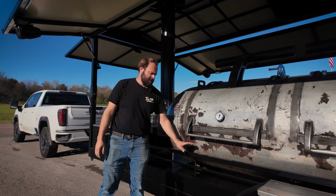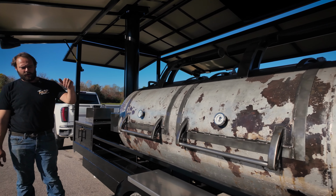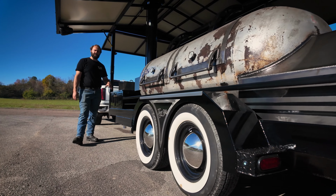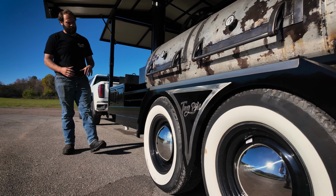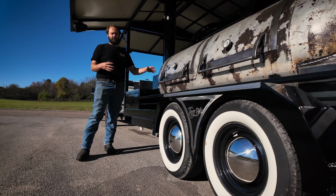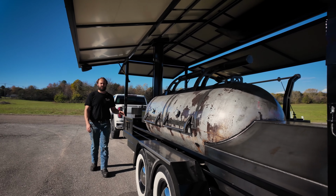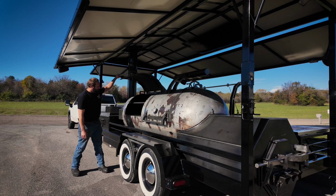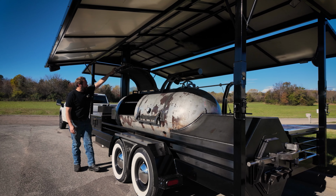And this is on our TMG trailer package. All right, we got dual 6,000 pound axles, brakes on the back. We build all of our trailers in-house, guys, and we design them around your setup. So we'll take every different aspect you want, lay it all out, and then design the trailer around that. So we really take pride in building our trailers, super heavy duty, dual 6-inch tube frame rail the whole way.